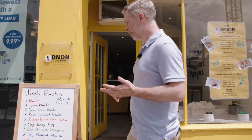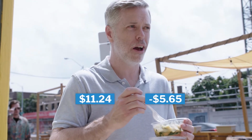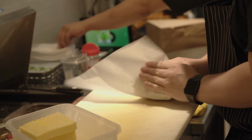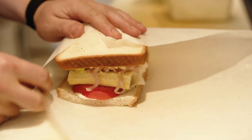We had some the other week. I tried the japchae, which was delicious. And we had a few other things that actually aren't on their menu. They change weekly, which is kind of cool. So you can get different things, different weeks, depending on seasonality and all that kind of stuff. It's a very cool spot.